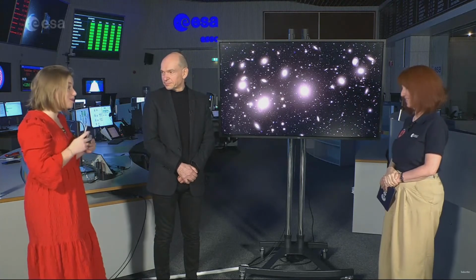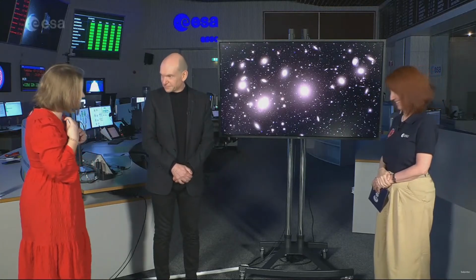Fantastic. Thank you so much, Carol and Jean-Charles, for joining me. Wow, this image has really demonstrated how much of the cosmos Euclid will reveal. And this image alone contains 100,000 galaxies. Over the next 6 years, Euclid will map a region 30,000 times bigger than this one, meaning that it will measure the shapes and positions of literally billions of galaxies.